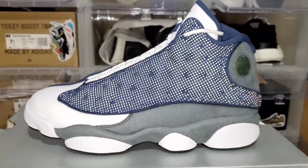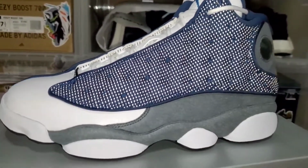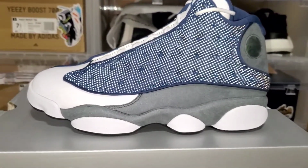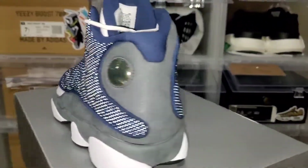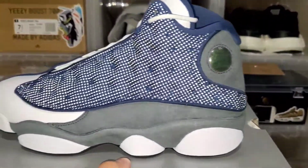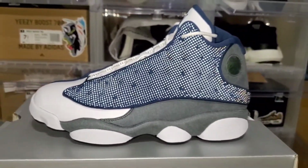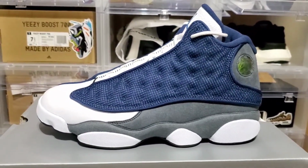You had to bring that 3M because the OG colorway had it, the 05 pair had it. Then when they didn't include it on the 2010 pair, it was just like, why leave that out? Such a nice, important detail. That's what I love about the 13s. Just brings me back to middle school and high school days. Classic colorway, man. Love it. Alright, so let's jump on to the next one.